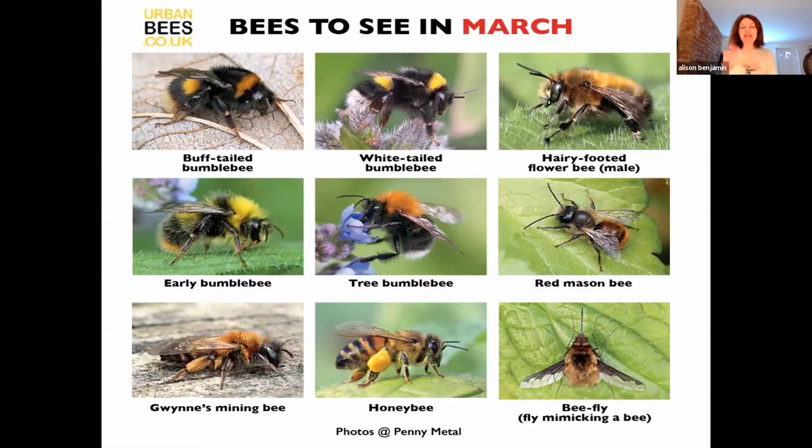So we can see here there's 4 different types of bumblebees that are out at this time of year. A buff-tailed and white-tailed bumblebee are the ones you're most likely to see just because they're big, they're very common, they're easy to spot. Early bumblebees and tree bumblebees are also out. But we've got the honeybee as well. Some of you, if you live near anyone with hives, are likely to see those in the garden.